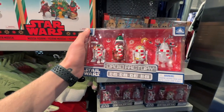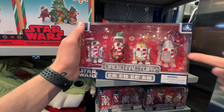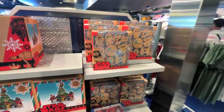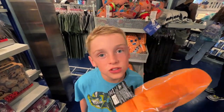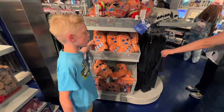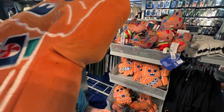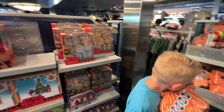Whoa! He's got like a Christmas Story hat. One's a, oh, mistletoe. We got a kissy droid. That's gotta be left over, I think. Look. And then this thing, smell it. Oh, it smells delicious. Gingerbread pillow. Yeah, that would be fun year round. No way. Come on. Kind of has a hint of peppermint. Kind of.